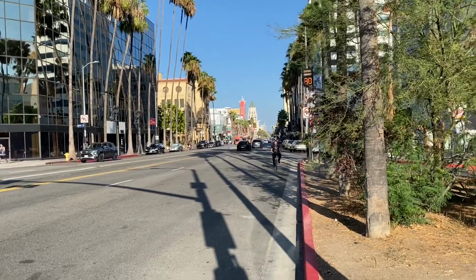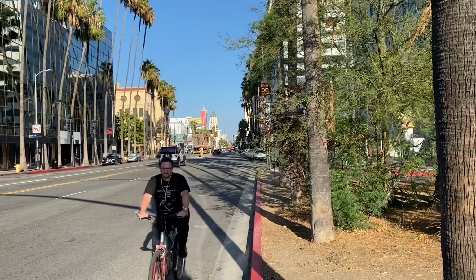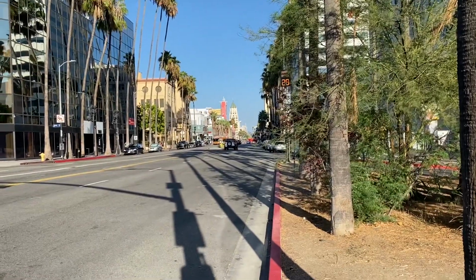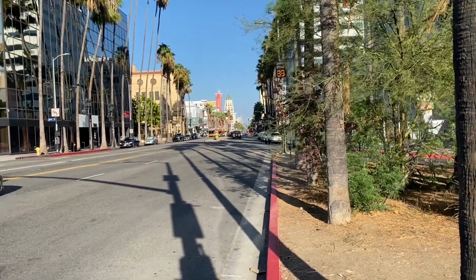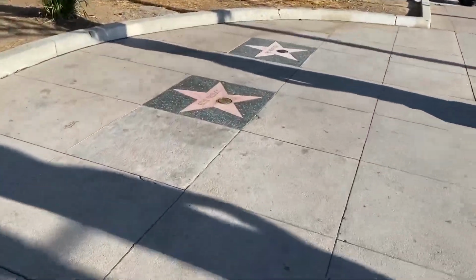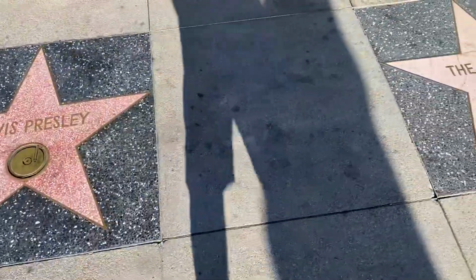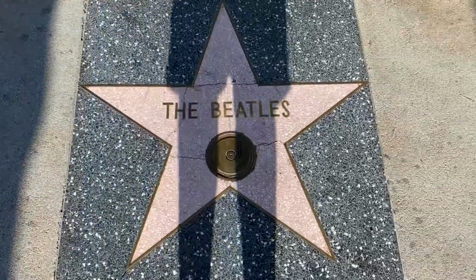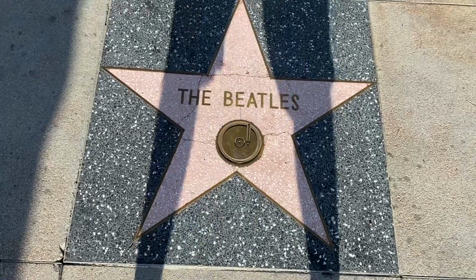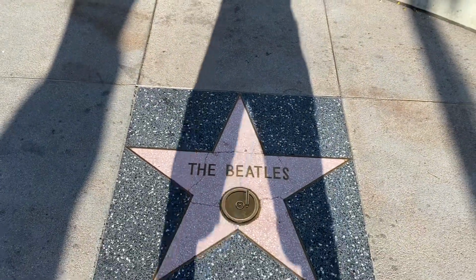We're gonna walk back down here, the Chinese Theater, right down there. We're gonna make our way back down that way. But we're gonna do it on the opposite side of where most of the tourists are. Oh, and by the way, the Elvis Presley star is here, along with the Beatles. The Beatles are under me. I'm sitting on the Beatles.